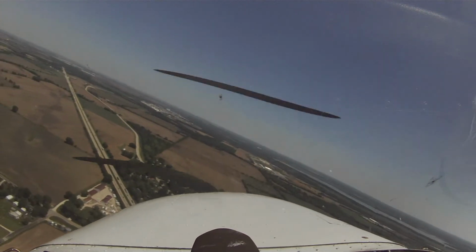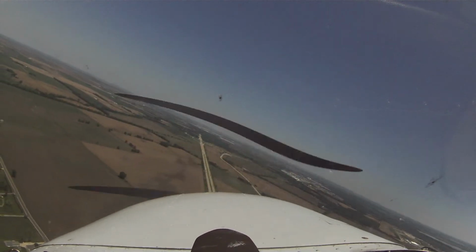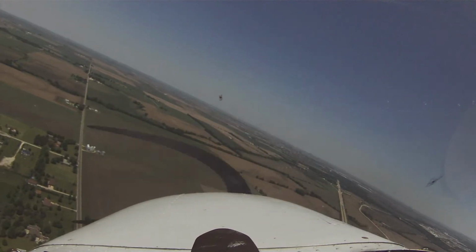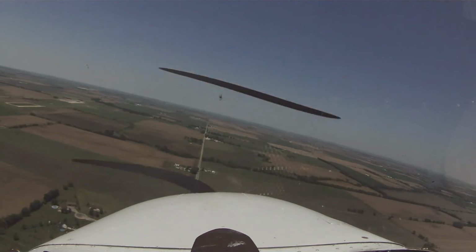Morse traffic, Cessna 72662. We changed runways. We're entering the downwind for 1.8 at Morris. Lewis traffic, 7 Romeo Echo is turning left downwind for runway 2. All right, we're on downwind now for 1.8.